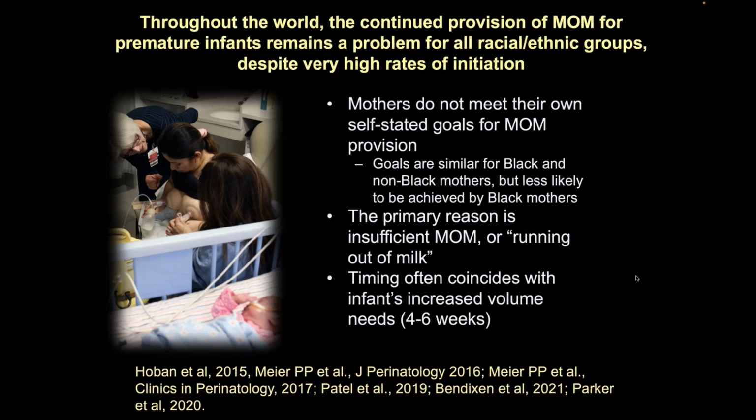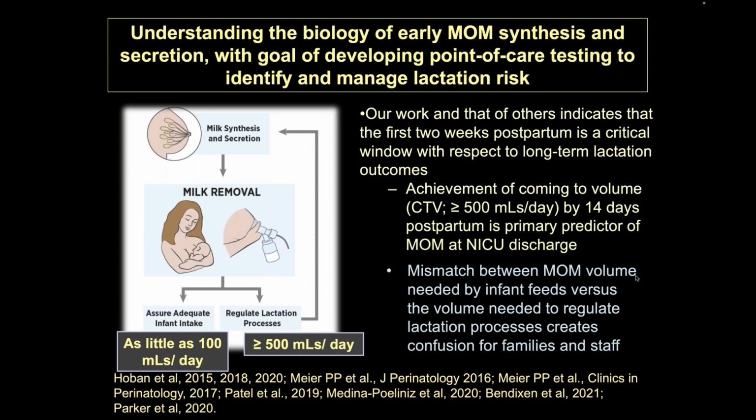The primary reason that we see is that the mothers run out of milk, and the timing often coincides as the infant is beginning to need more milk because the baby is improving, which is somewhere usually around 4 to 6 weeks. So this comes to why is this first 2 weeks important if mothers seem to have enough milk in the 2-week period, but they run out at 4 to 6 weeks? Well, this is why it's important to understand the biology of early synthesis of milk and secretion. And our goal is to develop point of care testing to identify and manage risk, which is what takes us into these biomarkers.